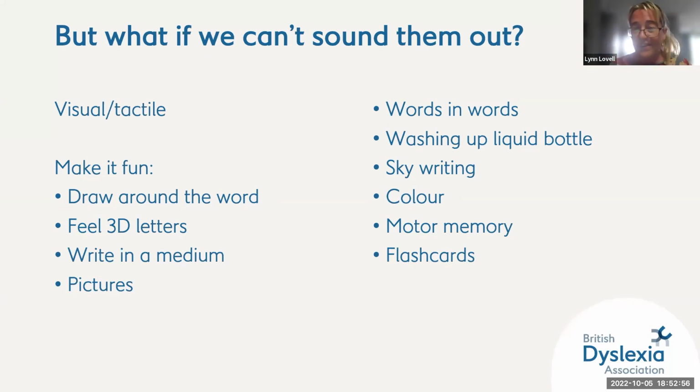You could create pictures, you could look for words within words. I'll have a little look at an example in a minute. You could skywrite it. Washing up liquid bottle, that's quite a fun one if nobody's got a dishwasher or still washes up. You can put water in a washing up liquid bottle, go outside, and write it rather large on the wall, the word that you're trying to learn. You can use colour and anything where the motor memory is triggered can be used as a tool to support memory and spelling.